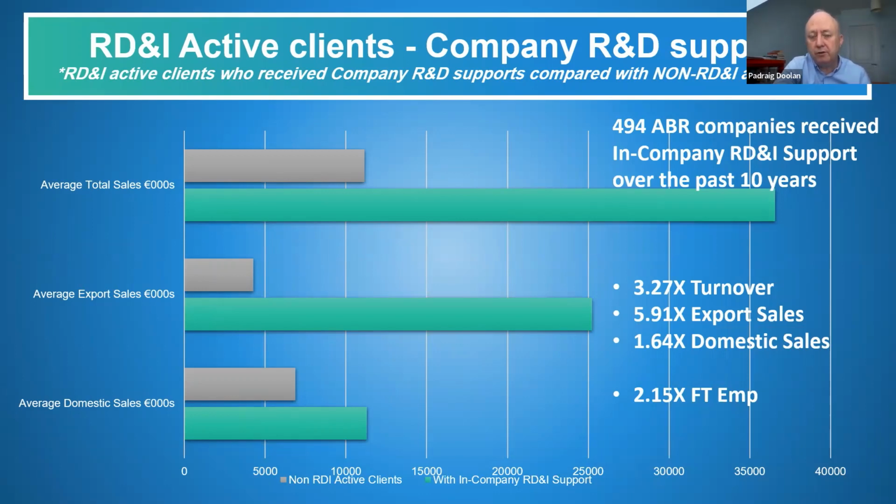And when we crunched all the data, the numbers are very striking. Even if we just look at domestic sales, companies that avail of our R&D supports had more than 60% higher domestic sales. But the big advantage was actually in the export sales side of things. And in one way, that isn't that surprising because an export potential is a prerequisite for getting the funding. But at the same time, we were surprised to see that companies availing of our R&D supports had almost 6 times the number of exports as companies that did not.